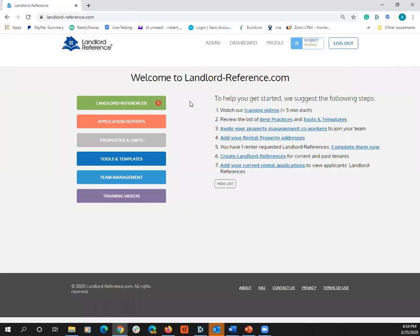So again, that really shows you how you can go off and gather up landlord references, and then what the landlord sees on their side to be able to finalize your application and to be able to do the landlord reference part of this much more quickly than the standard 5 to 7 days that have happened in the past. All right.